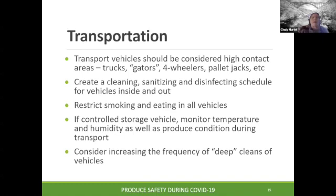Creating those disinfecting and sanitizing schedules for the vehicles, I think most people find that, especially if they have access to a fleet vehicle, can be challenging. So again, that point person you assigned from module 2 may want to be the one to make sure that schedule is established and carried out. And you're going to have to provide the tools, the cleaning supplies, to the folks that are actually in the operation implementing it.